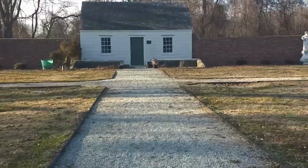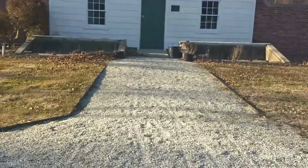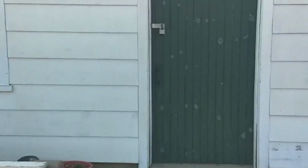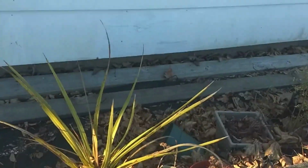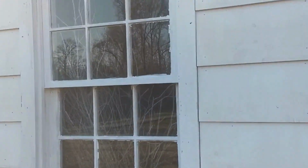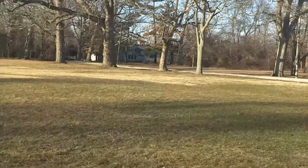Yeah, this is the little house where they have the tool shed, I should say. And I can't walk over there because there's stuff there, but that's the tool shed. Like a tree in there. The garden is pretty.